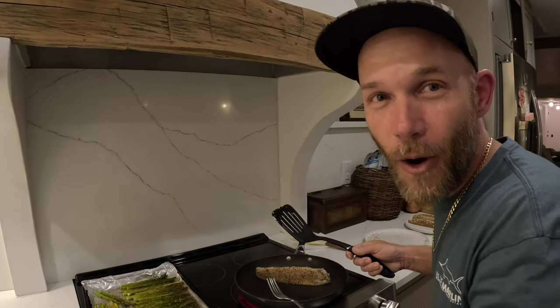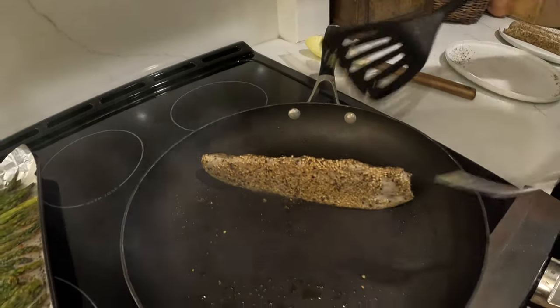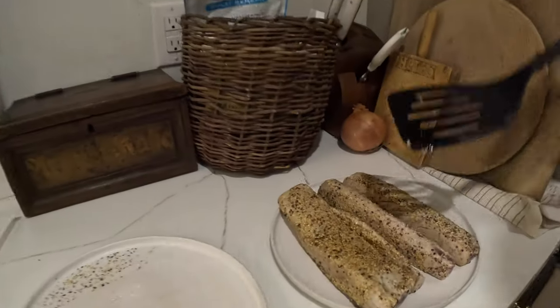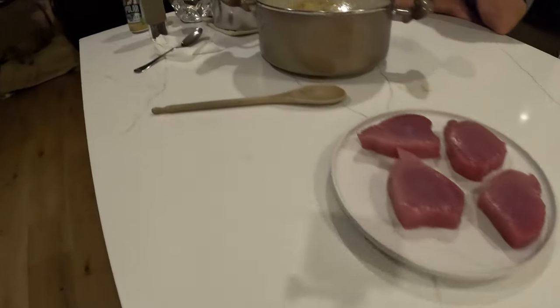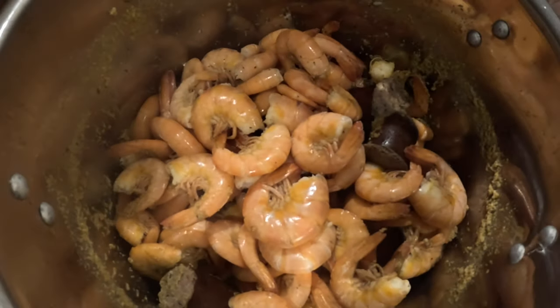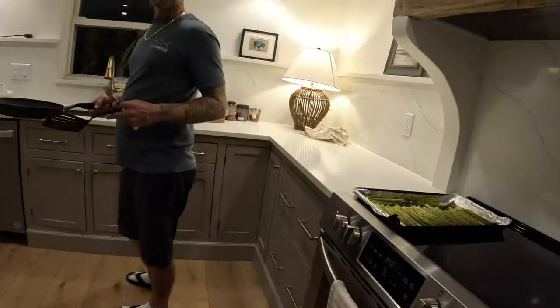Oh my God. Searing some fresh tuna. Woo! This is why we do this, so we can eat the freshest of the fresh. Show them those steaks right there. Look at that. Does not get better than that. Freshest of the fresh shrimp. Woo! Okay, I'm gonna turn it off. Push the top button.